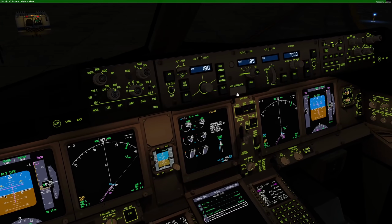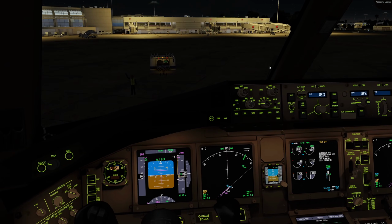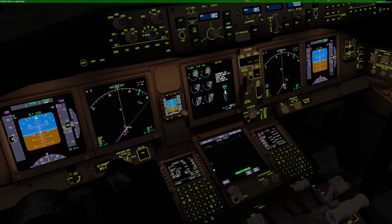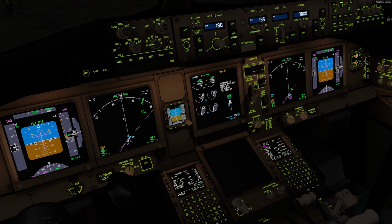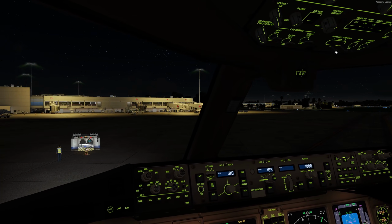You just saw me arm LNAV VNAV. To be fair, I don't want LNAV initially, so I'll put that off, but we'll keep VNAV on, because I want to go heading, what was it, 176 after departure. Alright, GSX is good, have a good trip, so ground equipment is clearing off, so we can clear that off, and then the before takeoff, that's good as well. Okay, taxi light on, get out of my way.